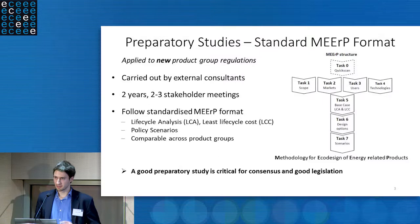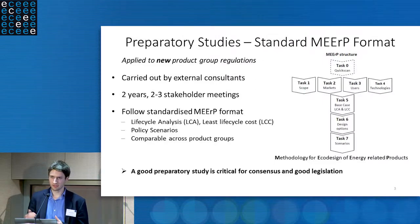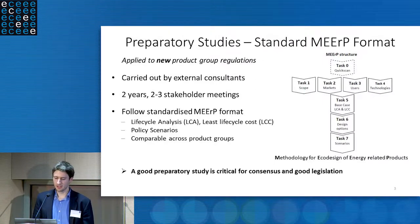And the aim is really to make a market assessment, to identify your scope and definitions for different products, look at the usage behavior in real terms, different technologies that are on the market. And once you have all of that information, you can start to make your base cases, which is sort of average products, and then also do a life cycle analysis, and least life cycle cost analysis on these products to set your eco-design regulation. So once you've done that, you can then look at different design options, see what the environmental impact would be, and make your policy scenarios.